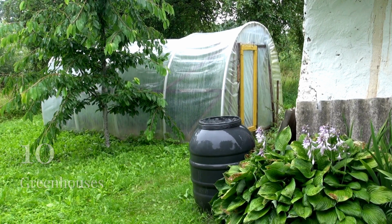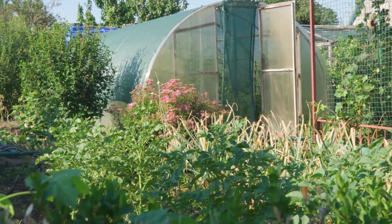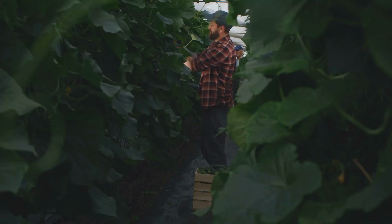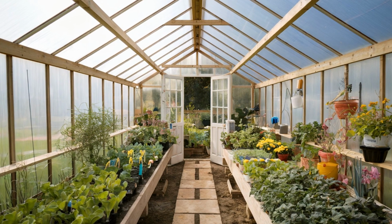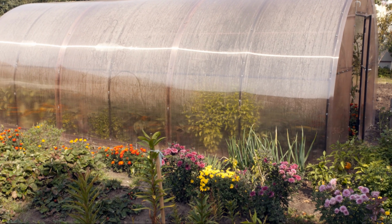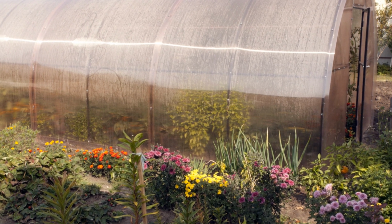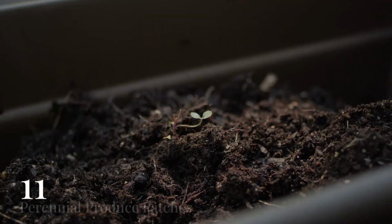Imagine extending the joys of gardening year-round. Even a small backyard greenhouse can make a world of difference. Picture this: starting your seeds early in the spring, enjoying fresh herbs and veggies well into the fall, or even overwintering delicate plants. Greenhouses act like cozy sweaters for your plants, protecting them from the elements and creating a controlled environment where they can thrive. It's like having a little slice of spring, no matter the season.